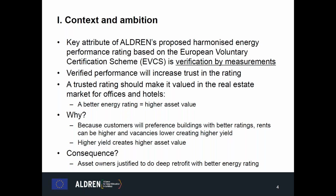So the context and ambition. A key attribute of ALDREN's proposed harmonized energy performance rating based on the European Voluntary Certification Scheme is the verification of the rating by measurements. And this is because verified performance will increase trust in the rating.